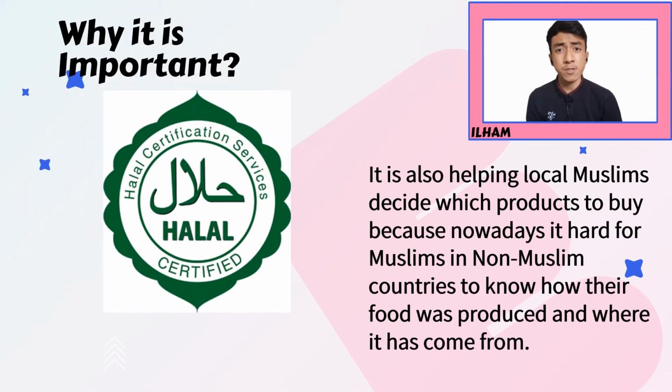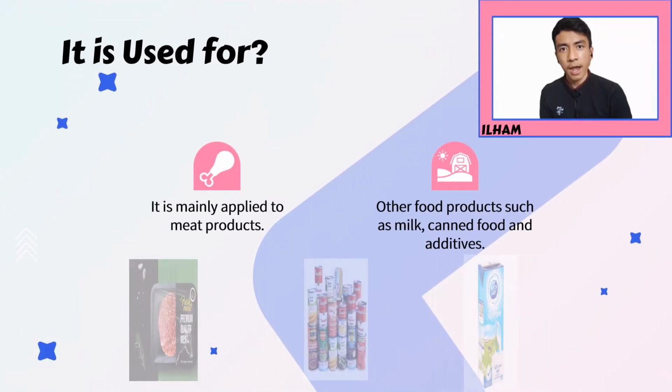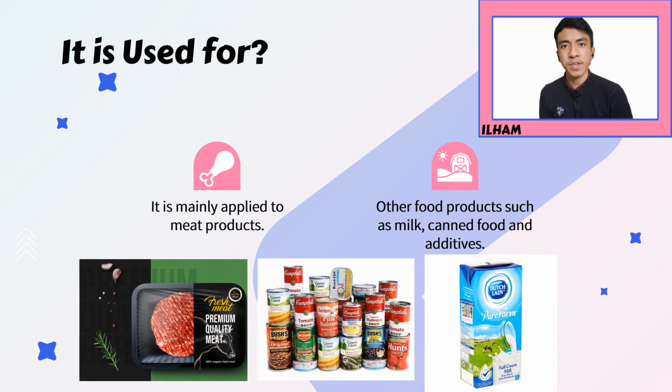Other than that, it also helps local Muslims to decide which product to buy, because nowadays it's hard for a Muslim who lives in a non-Muslim country to know how their food is produced and where it has come from. Halal certification is mainly applied to meat products or other food products like milk, canned food or additives.